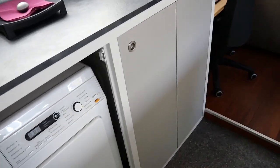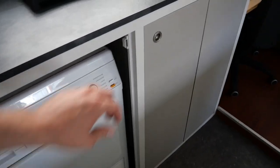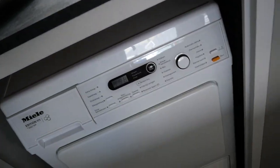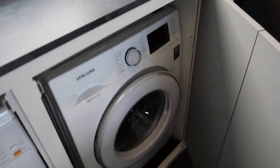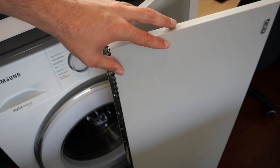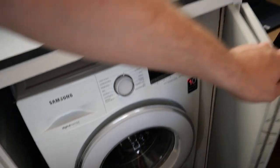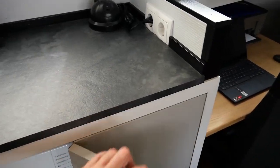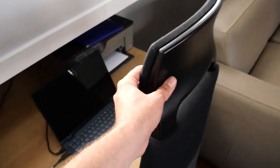Here we have a really convenient Samsung washing machine and a dryer. There is also a desk and a small office space in this room.